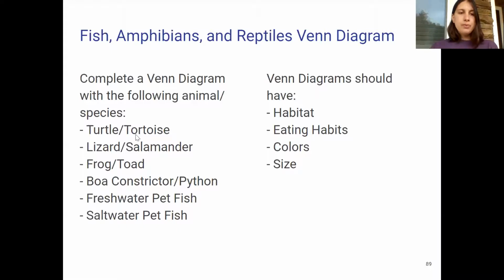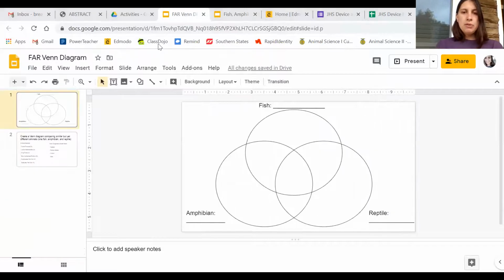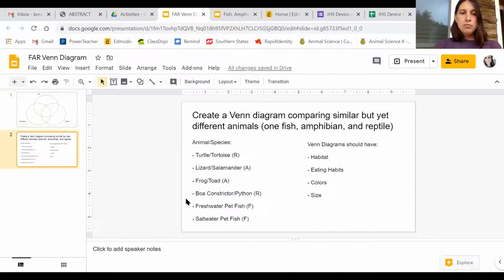So what you guys are going to do, I'm going to open up the assignment. So y'all are going to be using this right here. Directions are on this side, but it's relatively straightforward. You are going to pick some kind of fish, some kind of amphibian, some kind of reptile. Freshwater or saltwater for the fish.